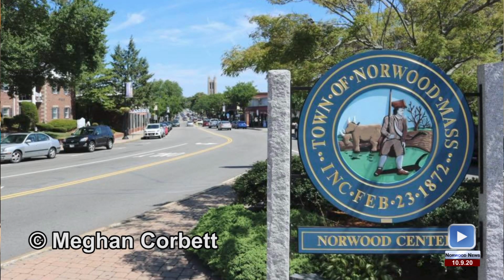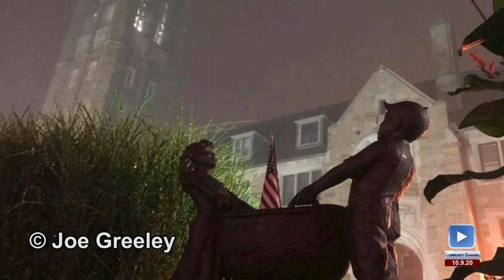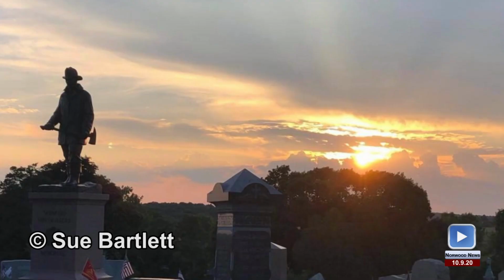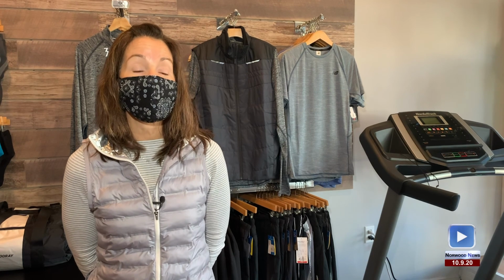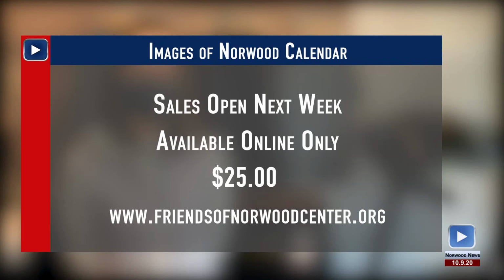There were a lot of great images out there, and our board select committee worked really hard to sift through the photos, and we narrowed it down to the 13 best, and then we left the choice of the cover up to the community. Next week, the sales are going to open. The calendar is $25, and it's for sale online only at friendsofnorwoodcenter.org.